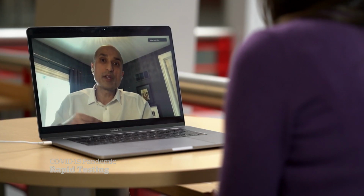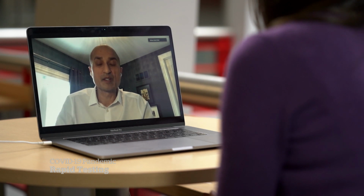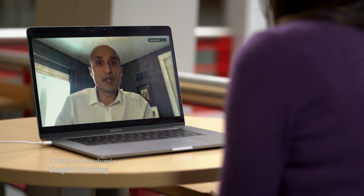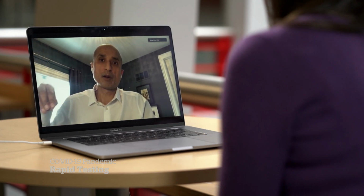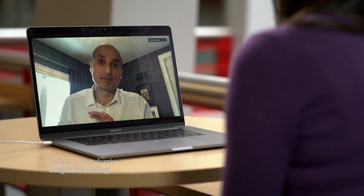Loblaw is hoping what it learns here could help it scale up. And so we thought that this could be a possible solution for small and medium businesses to send their employees to one of our stores. Ashish Desai is the Executive Vice President of Pharmacy and Healthcare at Shoppers Drug Mart. He says Loblaw could offer rapid testing to other companies too.